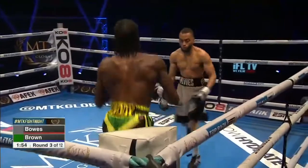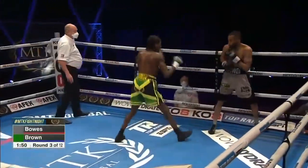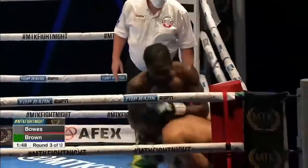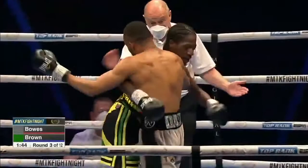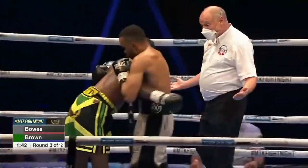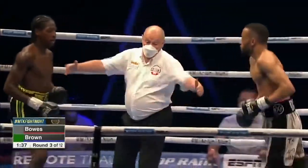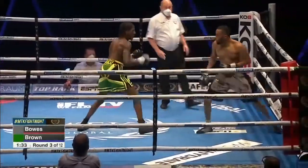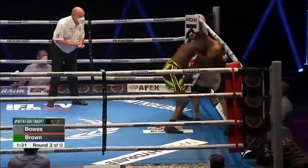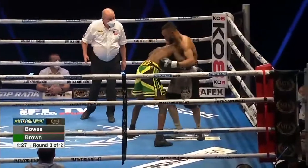Oh, a couple of good body shots there. They got close and it was a bit scrappy, but Bowes getting his punches off. Nice little left hand there from Ennis Brown. When he does a little movement before he throws a punch, it just makes it harder for Bowes to read when he's coming forward. Good jab there from Bowes, lovely shot. Just finding a little bit of space to get those shots off.